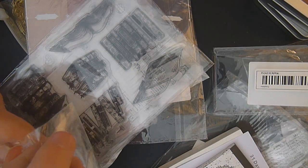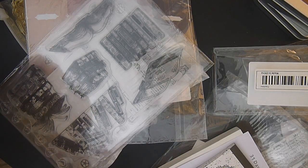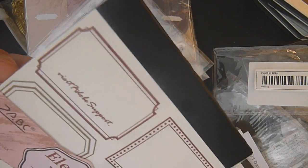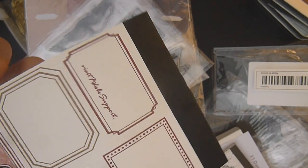And then I got one of these because I love labels. I have rolls of sticky labels, and I just love to add a little extra decoration to everything. I love to make everything pretty and just a bit more extra. These are called Elegant Echo.